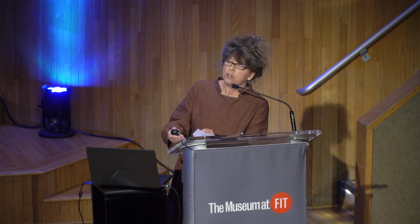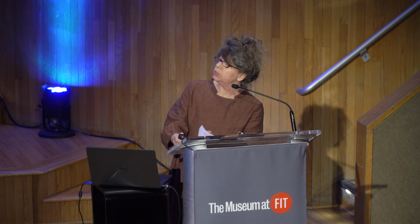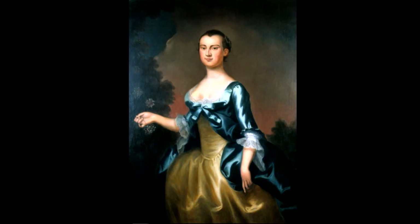And I'm showing you here her purple silk satin spangled wedding shoes with silver metallic embroidery and pearl work, a white rand, pointed toe, 2.5-inch heel, and they survive. This is a later envisioning of the wedding. We know that Martha's shoes were made in London. We do not know who made them. But when she got married, she would have appeared much as she does in this Wollaston portrait from 1757.